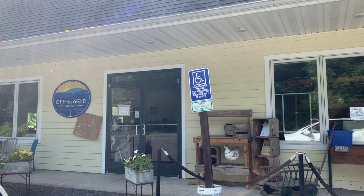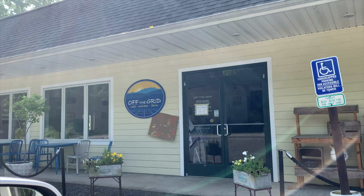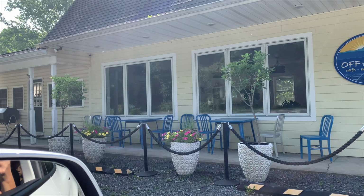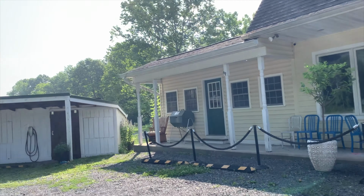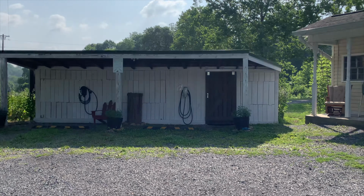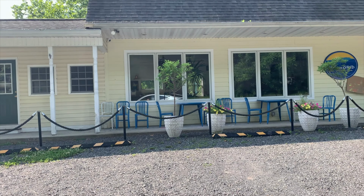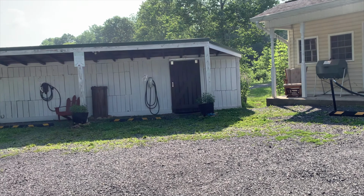Okay, so this is Off the Grid. It has a cafe, it has a market, a little farm. You can eat in it. And then right around the corner here are the EV chargers that you can use to charge your car when you stop. So it's a pretty cool place and it's highly rated. If you check it out online and look it up, it's really close to the entrance of Shenandoah National Park.